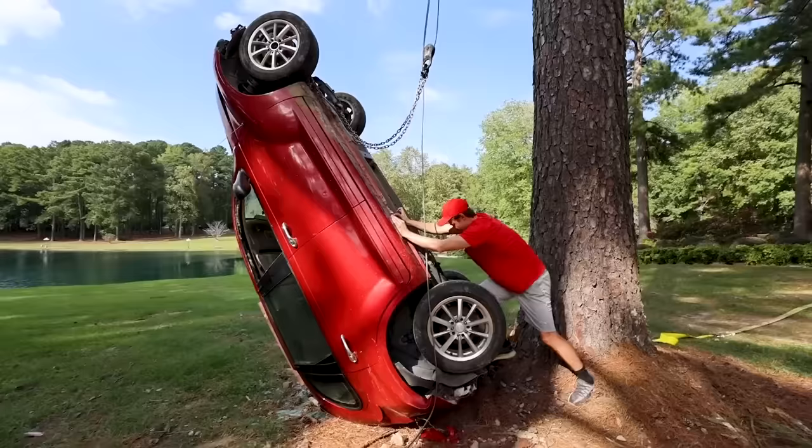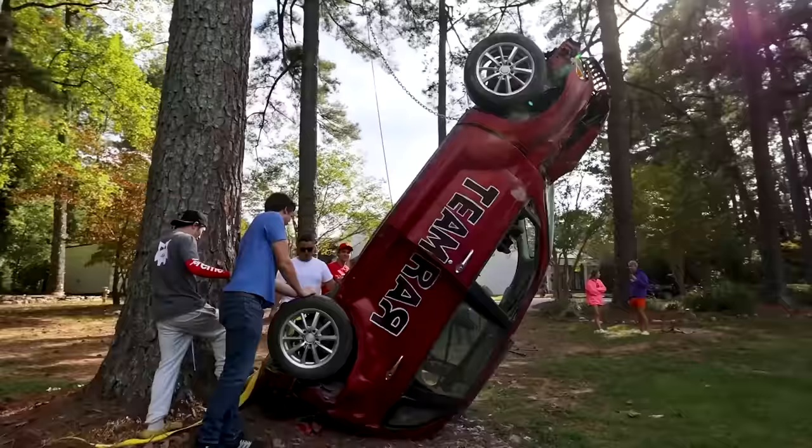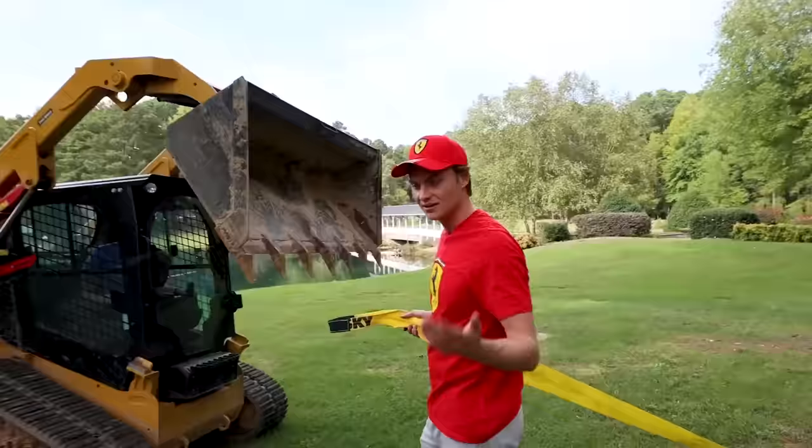Okay, I think it's stuck. Push, push, push, push. What the heck? It came undone. Oh, look at this, it's stuck in the tree. Look, it bored into the tree. We got a core sample out of the tree. That's what's holding it right now. No, it's not holding it that much. It's just the exhaust. All right, so we're giving up.